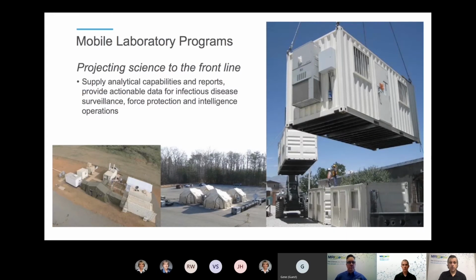But today we're going to talk about our mobile laboratory program. This has been a heavy business area for MRI Global for a long time. We have a lot of experience in building these capabilities that are mobile. They can be built up, put on the back of a plane, brought into country, and stood up and operational in under 72 hours. So we supply analytical capabilities and provide actionable data for infectious disease surveillance, force protection, intelligence operations, sort of the whole gamut of operations that you would need a mobile laboratory platform for.